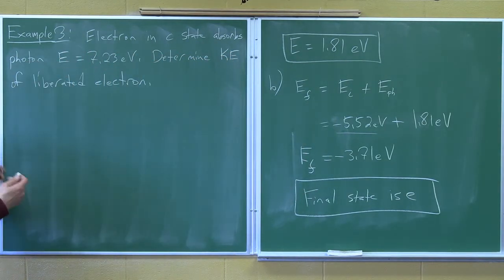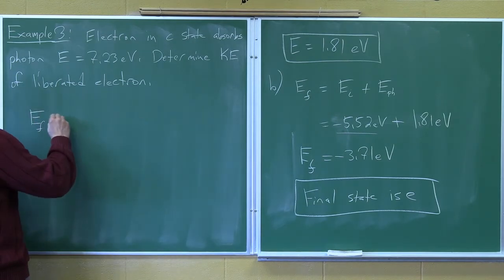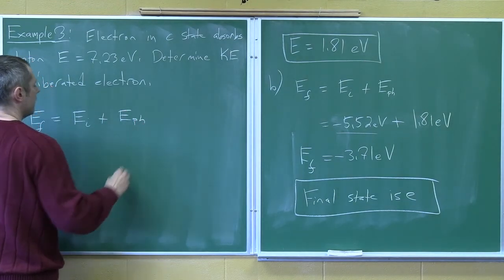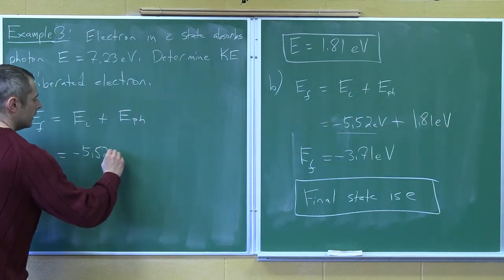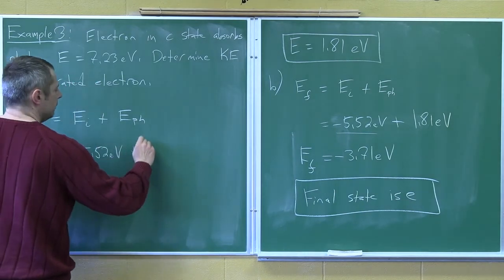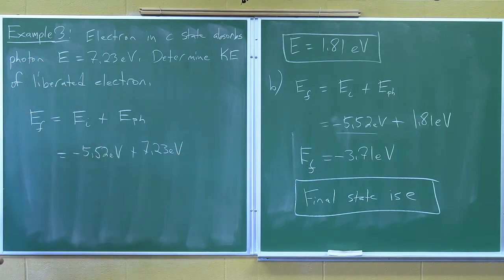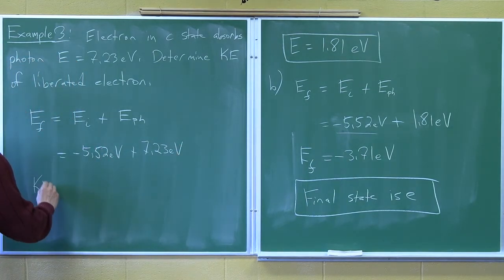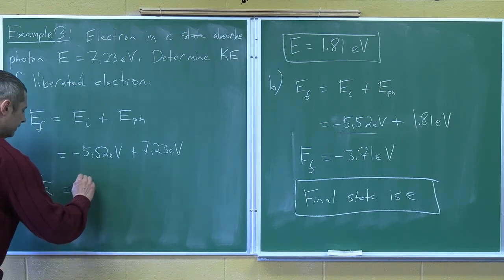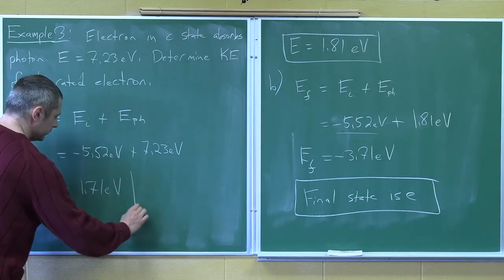So you could simply find the energy final like we did over there. It'll be energy initial plus energy photon. And so that's the C state energy we get off the reference table. The photon came in with, and when you punch that on the calculator, you get kinetic energy is the final energy. Now it's kinetic energy of 1.71 eV.